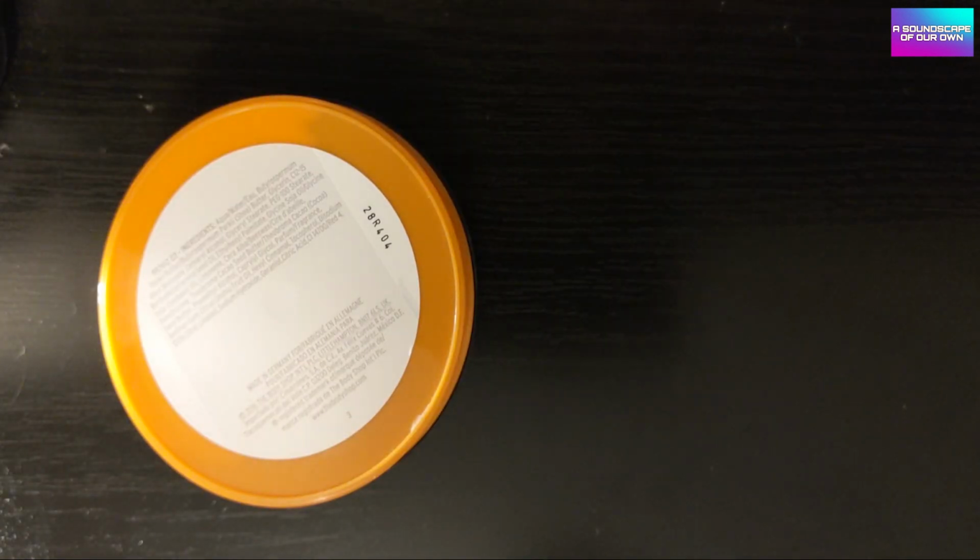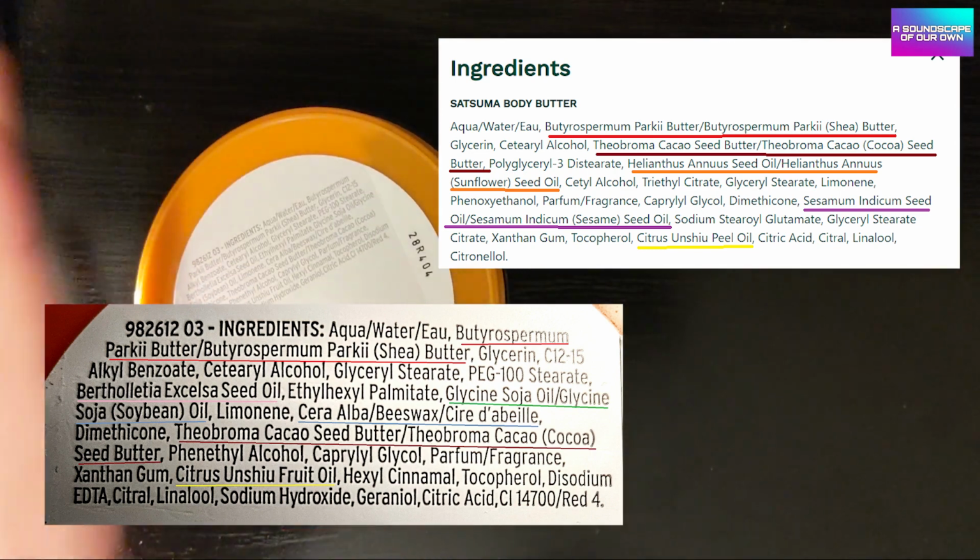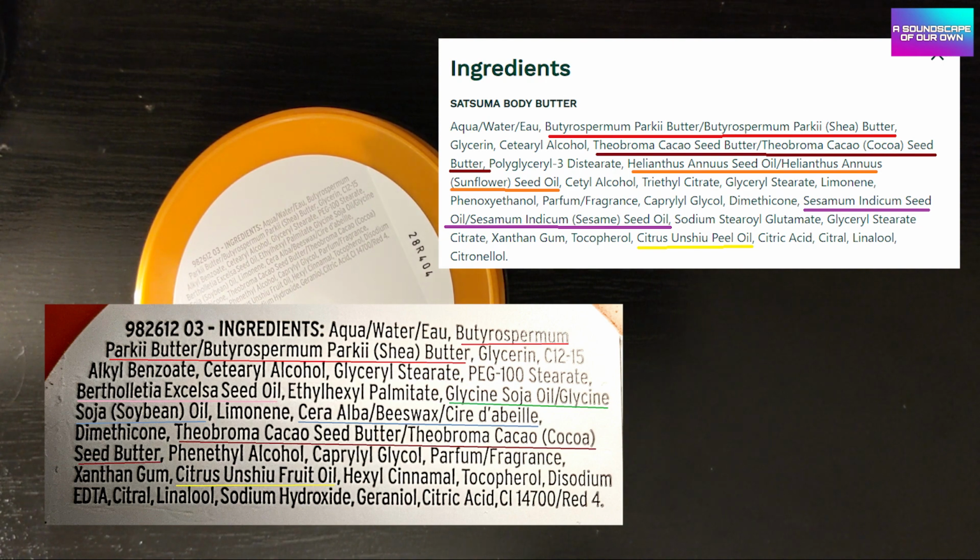In the new formula that I'm going to put on screen, you'll notice that the cacao seed butter is much higher. So there's a much higher concentration of that compared to the other ingredients in the new formulation. Then you'll notice next up after that, and the shea butter is still top, but now they've added sunflower seed oil. That was not there before, and I think that's the viscosity I'm not liking. The other added oil that wasn't in there before, and both of these are now very common in all of their body butters, is the sesame seed oil, that I also think may be impacting the scent a little bit.